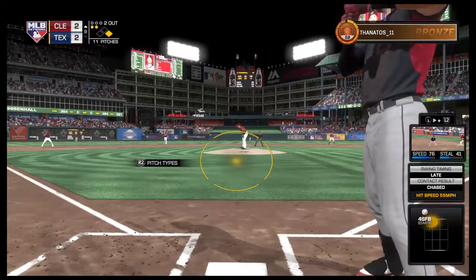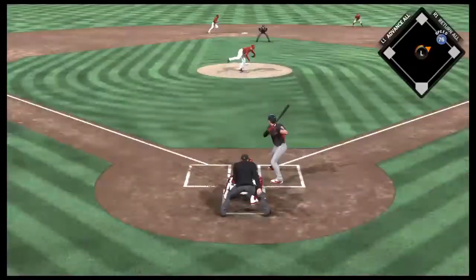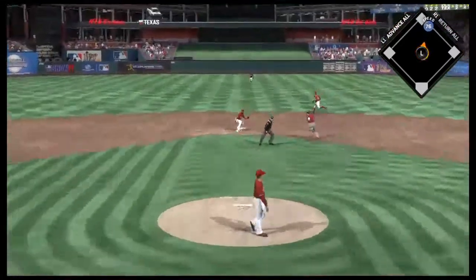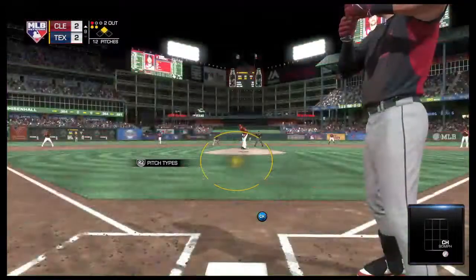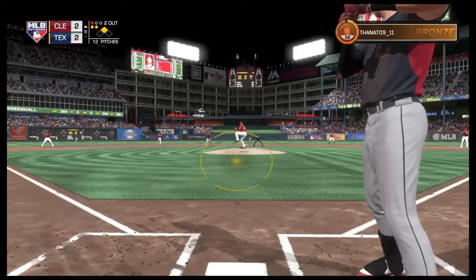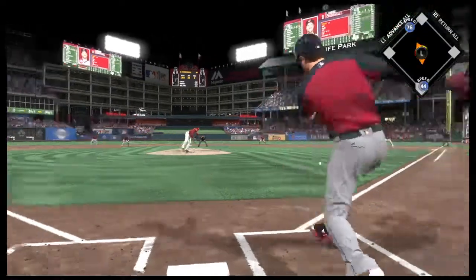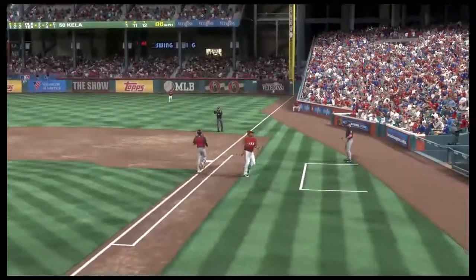I like the pitch right there. Got him to chase a fastball out of the zone. I'd come back with it again. Pitch misses low. The throw down. And it's far too late as he steals second with ease. Shoots this one over to first. And he is out on the tag.